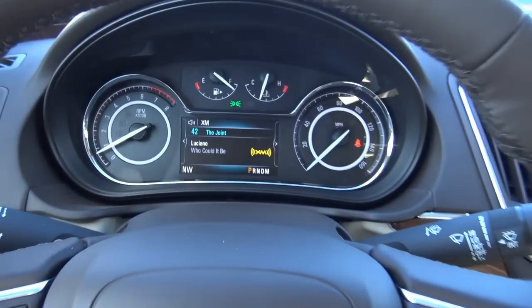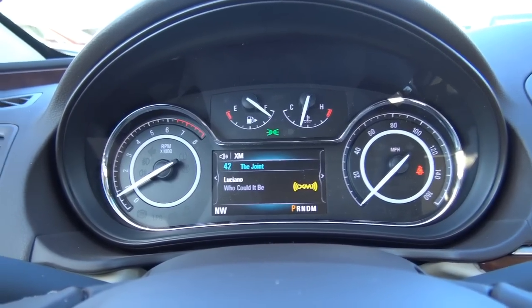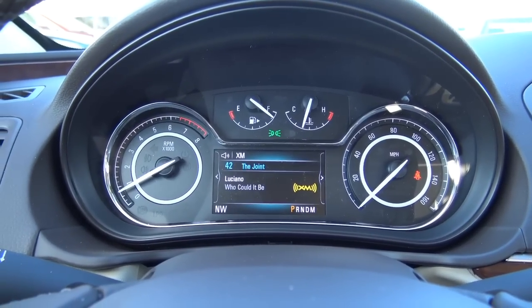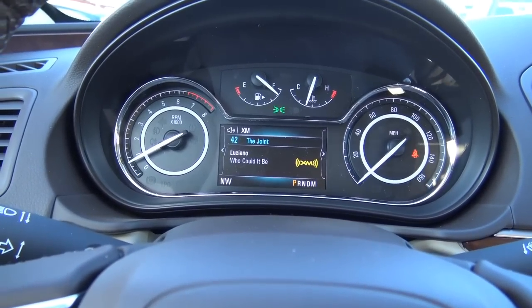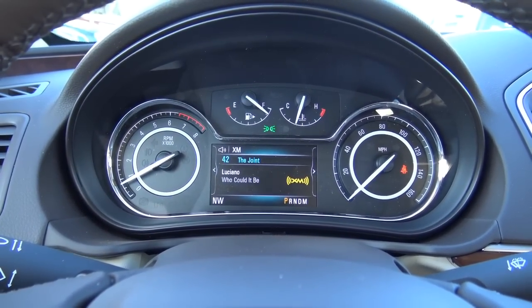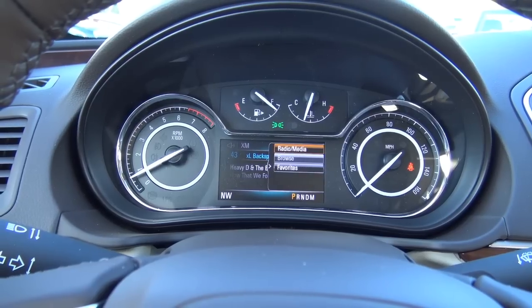Now let's get to the gauges and the instrument cluster. Full instrumentation for the gauges, and you have your tachometer on the left, speedometer on the right, and on the top you have your fuel gauge as well as your coolant temperature. And in the center right there, it shows all of your driver information. It also shows you what radio station is playing and what song is playing.